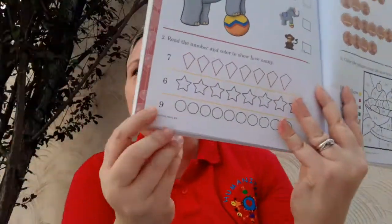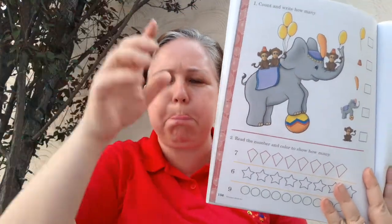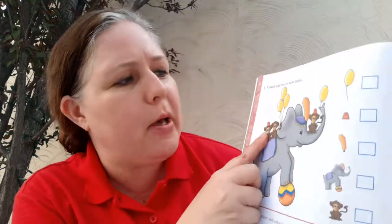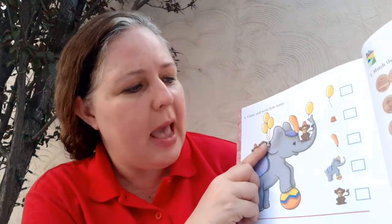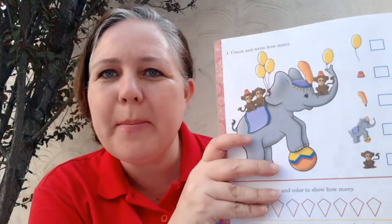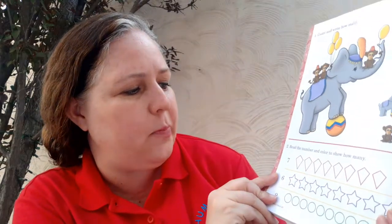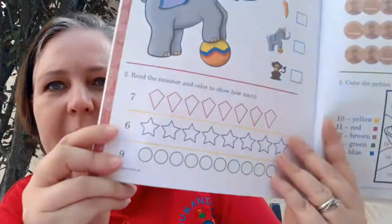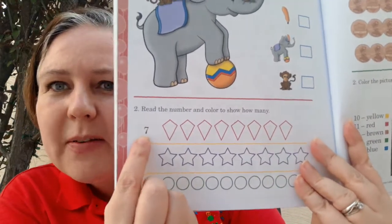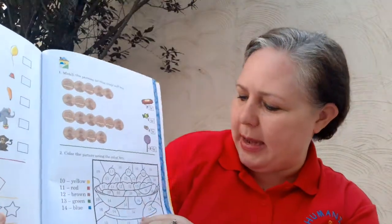Here's 156. Look, there's an elephant. And there's some monkeys. Booga, booga, booga. And look, there's balloons and some feather. And what else is there? Hat on the monkey. Okay, so it says count and write how many. You know how to do that. Super. Read the number and color to show how many. Okay, so this is number 7, so you need to color 7 of these little shapes. Okay, good. Next one.